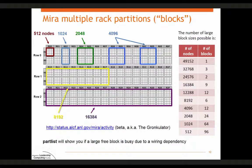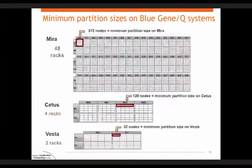There is a very important page that a lot of users find very valuable, which is the Gronculator, which is available at status.alcf.anl.gov/mira/activity. It will show you who is running and where on the system and which blocks are free. It also will give a list of queued jobs and upcoming reservations. The other similar command from the command line is partlist, which will show you if a block is free or busy, and if it's busy and blocked, if it's blocked due to a wiring dependency or downed hardware.